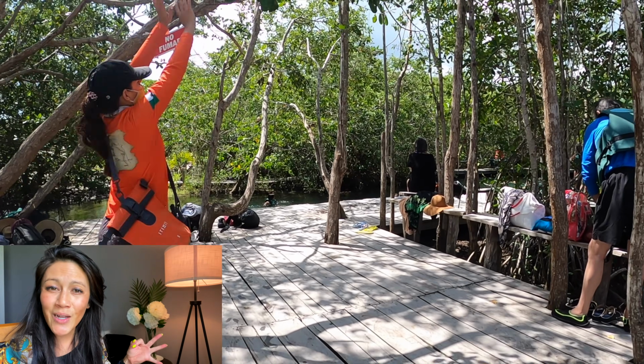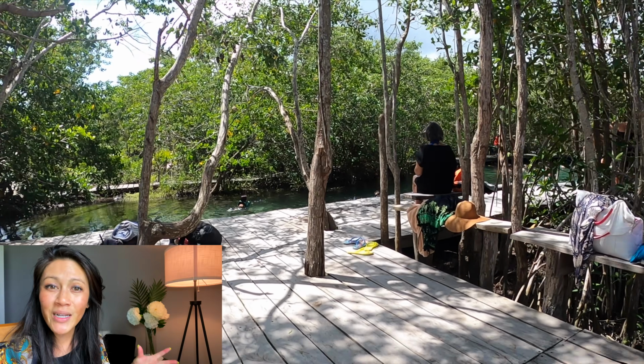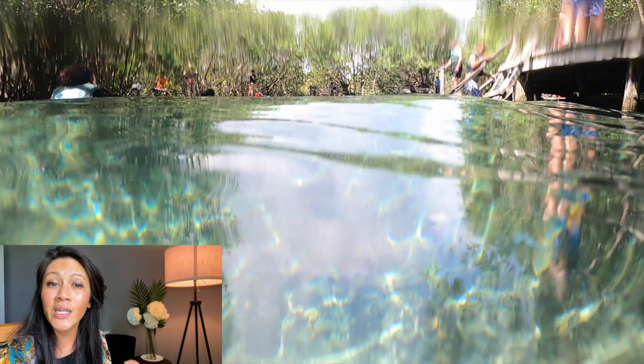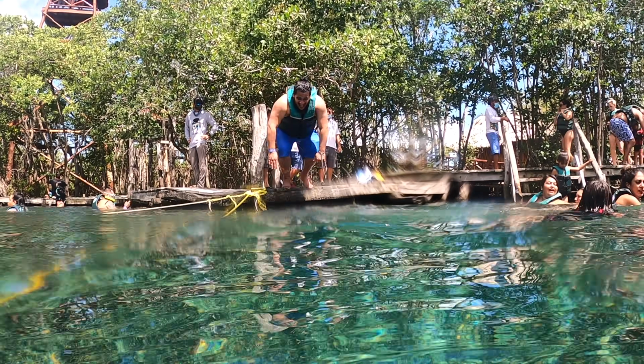So we had 3 stops on this island, and the one that we're going to right now is Yalahao, which is the cenote that used to provide the fresh water for the entire island of Holbox.